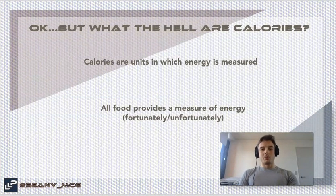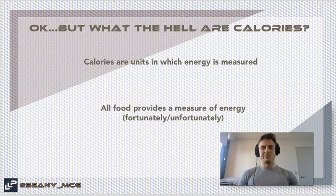Okay, but first, Sean, what the hell are calories? Because we probably associate calories with people looking at food labels and thinking, oh, that's too much, you shouldn't need to do that, it's a bit unhealthy. But to break it down really simply, calories are basic units of energy. All food and drink contains calories.